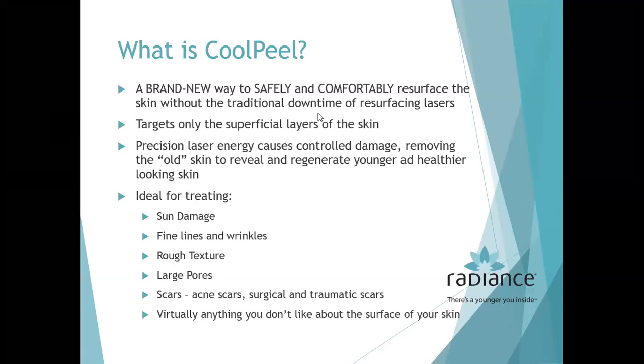It only targets the superficial layers of the skin, so that stuff we just looked at on the surface, that's what it targets, and it's almost like an eraser. I mean, it literally removes the damage on the surface and the skin grows back with new skin. The reason it can do this, what's new about the CoolPeel, is that it offers precision laser energy. Lasers in the past were much more aggressive without a lot of control or precision. So when you turned them on and applied them to the skin, they would just ablate or vaporize the skin in a very aggressive way. We can now turn the energy down to get the same results, but with much less downtime.